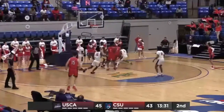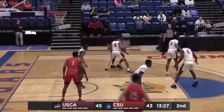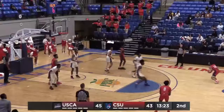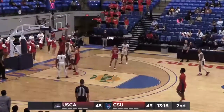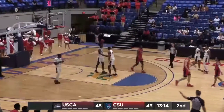Baseline drive, reverse layup, blocked by her baby boy, Nelson Haskin, but Horn got it back. 8 seconds on the shot clock. Up top, Dixon, 4 on the shot clock. Dixon, 2 on the shot clock. Throws up a prayer, air ball. Shot clock violation.